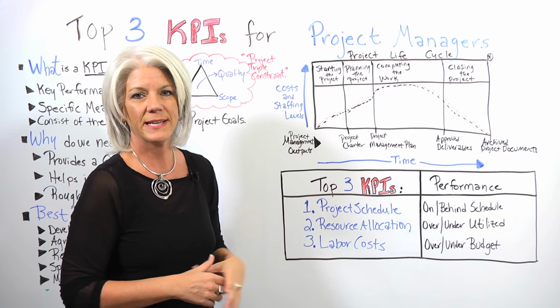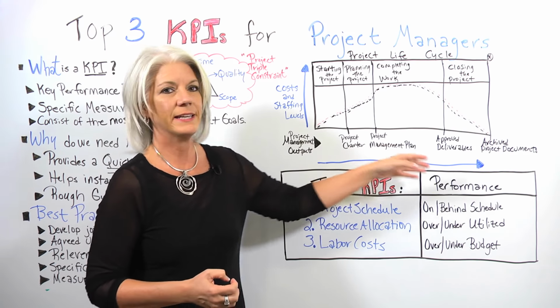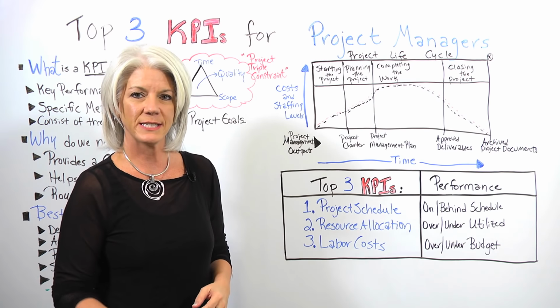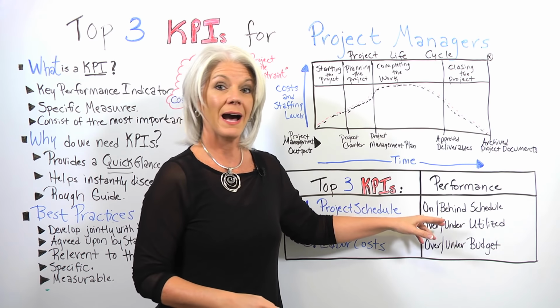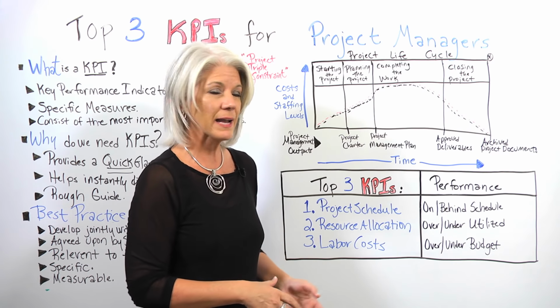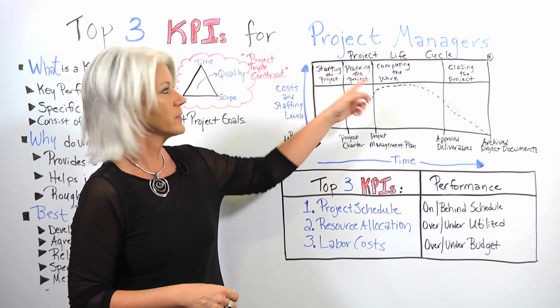So the top 3 KPIs that we found as project managers to help us gauge our performance are these. First of all, we look at the project schedule. We want to know, are we on schedule? Are we behind schedule? If we're behind schedule, what are the things that we need to do to get it back on schedule? We also look at the resource allocation throughout the project.